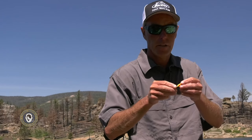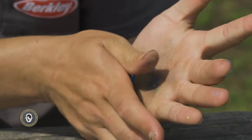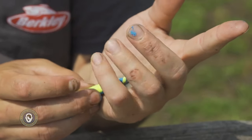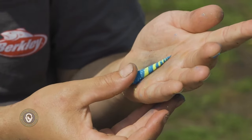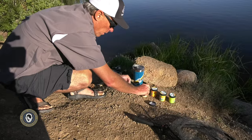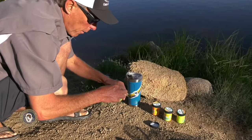Another shape that the European guys taught me about, they'll give it a distinct twist, a real gentle twist to it. Now it'll spin really fast underwater, and again, I can generate bites with it. The other thing that they do is make some of the shapes that just wobble as you retrieve them through the water column. All right, so I'm gonna get two little hunks of this PowerBait, okay?